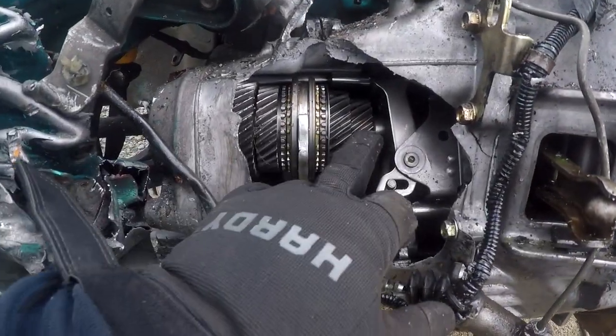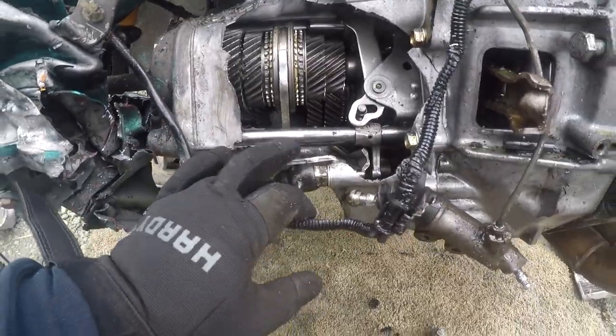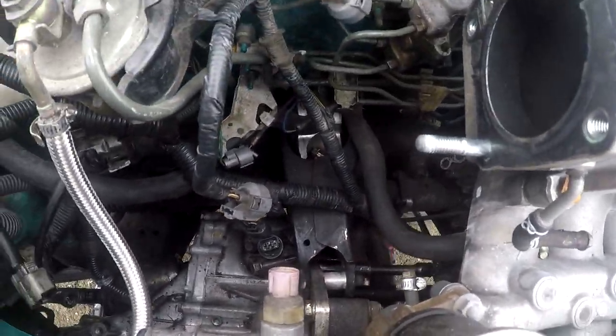JB Weld, what? The gears look good. Look, nothing touched. B16 gear stack. If anybody wants it, sounds like North. Probably gonna be gone though because we're gonna yank it out. I'm surprised that the header survived. Look at this, no dent whatsoever. But we're taking out that one bolt right there.